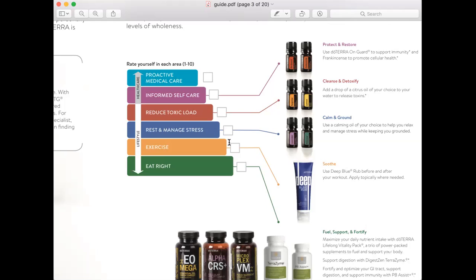When we move beyond that, we're looking at informed self-care, where we're targeting specific health challenges and using our tools and our resources to manage them and find solutions that are natural and work to support our body doing what it needs to clear out whatever that issue or challenge is.